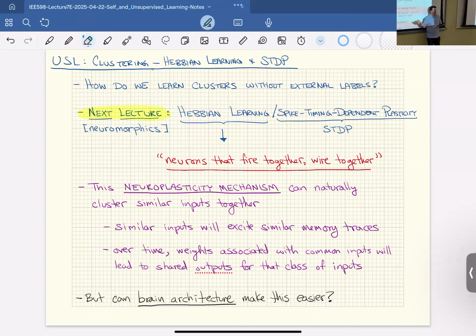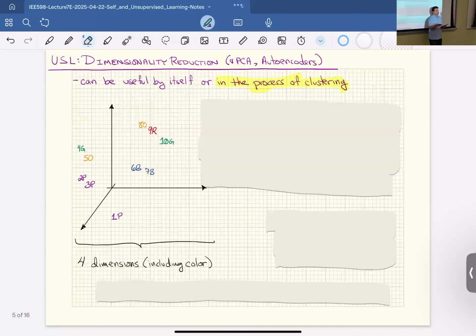But brain architecture can make this easier. So it's one thing to just say we've got a dish of neurons and we're going to shine light at it and hopefully it figures things out. But if you organize those neurons in particular ways, then you can make it so that you're more likely to learn certain things using these mechanisms than others. And so that's what I want to talk about as we're moving into more advanced unsupervised learning. And so dimensionality reduction is the next kind of step here.